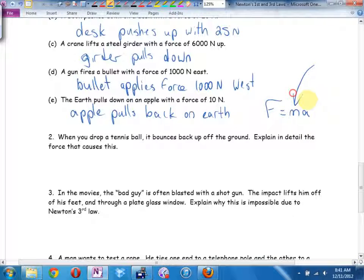How big is the mass of the Earth? Huge. So how big an acceleration do you think there really is in this force? It's basically zero. It's there, but it's basically zero.